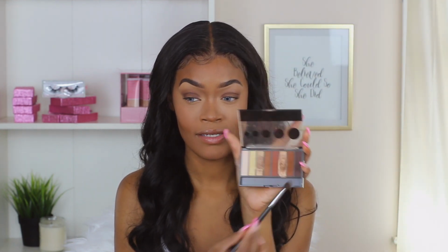Okay, now let's get back into the eyes. Next, I'm going to take this shade at the very end. I'm just going to place that on the outer corner of the eye.